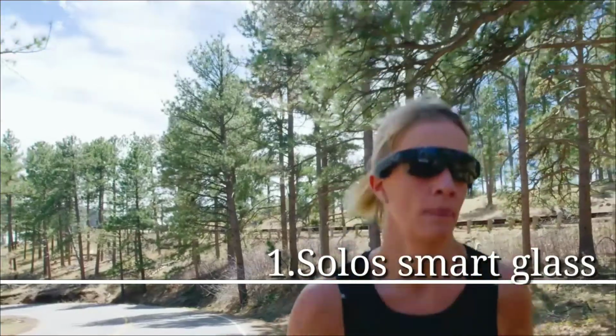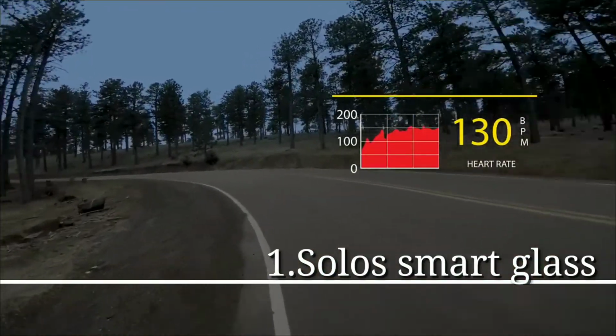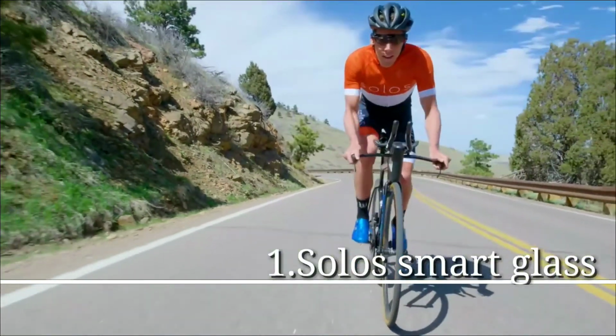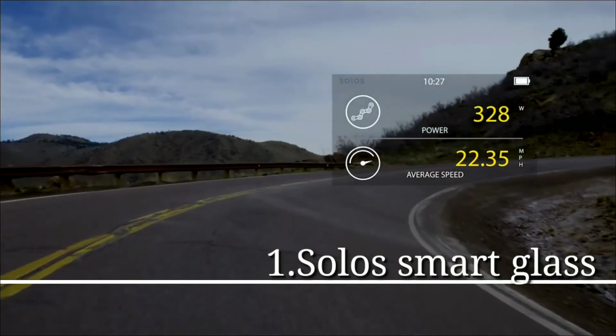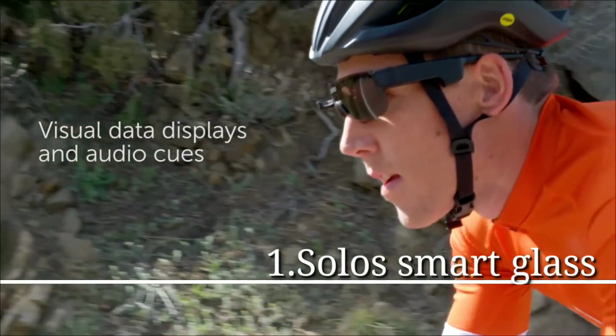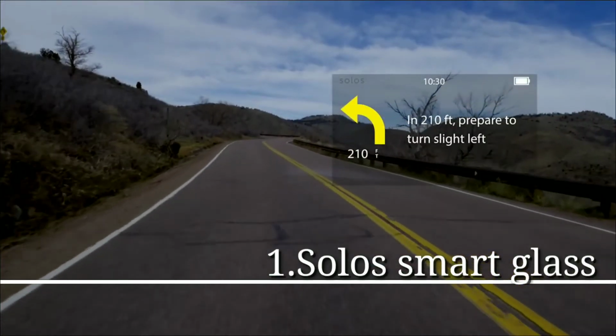Solos untethers you from the ground. It lets you personalize the data you see and hear. 326 watts. Keeping your eyes on the road, yourself in the moment. Turn left.